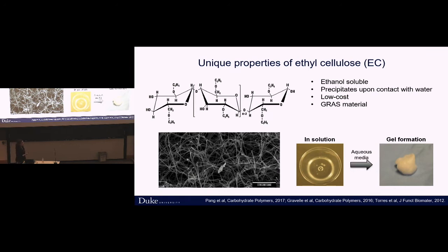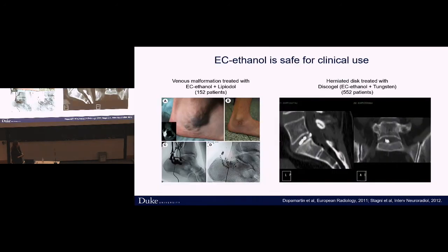It's also low cost. It's a few cents per injection, and it's generally regarded as safe by the FDA. It's in the past been used to coat a variety of pills and also as a thickener in cosmetics. We also found that ethyl cellulose ethanol has previously been combined to treat patients with venous malformations and herniated discs in Europe. It's been used in over 700 patients, and while they found some minor local side effects like swelling, edema, some pain, they found no systemic side effects in these populations, indicating it's safe for clinical use.